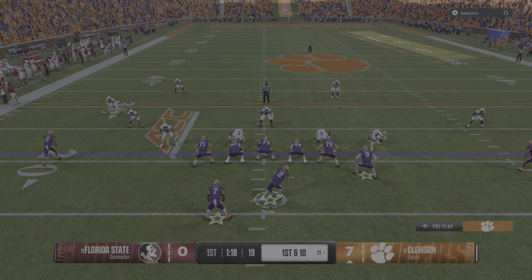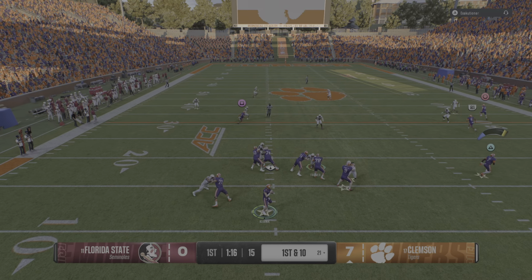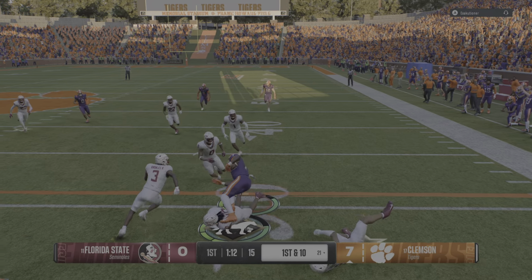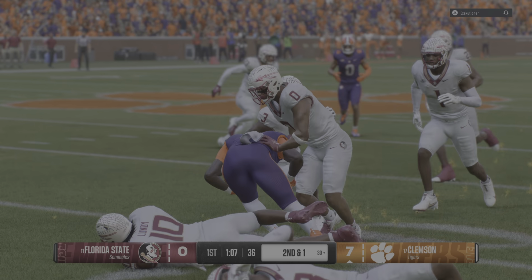How about that last drive? Just carved him up in the air, David. Yeah, and how about that quarterback? You gave him the ball, and he delivered the goods. Great job taking apart the defense, Jesse, on that last drive. He really did, Dave. That was a masterclass in reading coverage and being accurate.